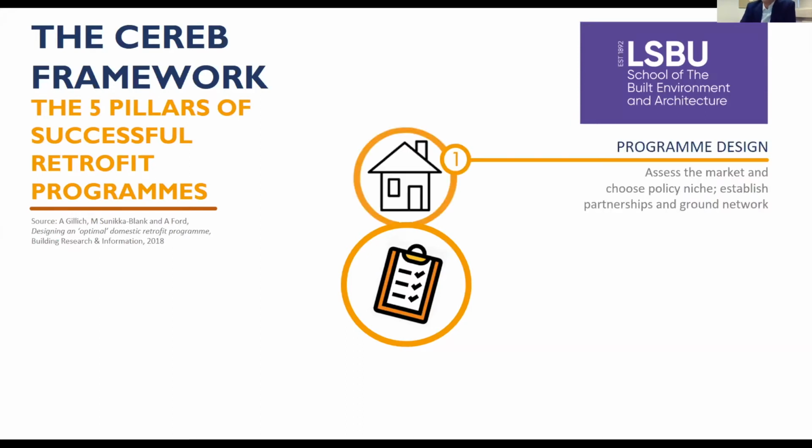The first is program design. What this means effectively is looking at how the program fits into its local market niche. All of these issues ultimately have to be handled at the local level. So it's understanding what else is active in that area and really specifically what ground game you need. What do you need to make it work on a local level? All too often you get policies that are implemented at the national scale with a bit too much of a cookie cutter approach, where it's not necessarily calibrated effectively to the local area.